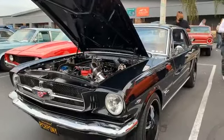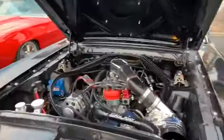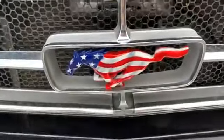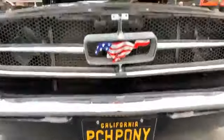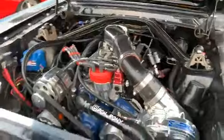They're so fuzzy. I know somebody earlier was asking about a Mustang. This one's really nice. Got a Pro Charger. I like that one. Oh, that's cool. That is nice. I like that. PCH Pony. I like the license plate.